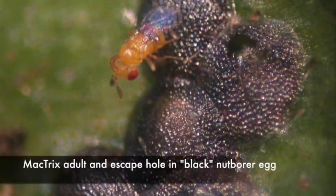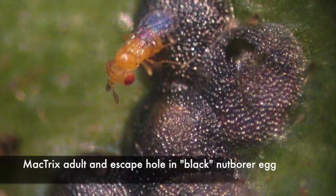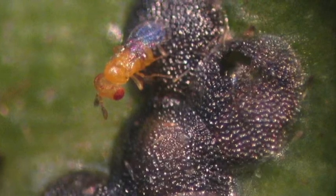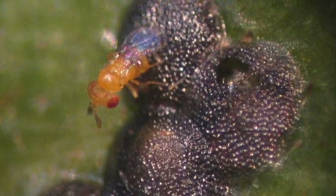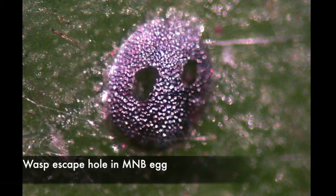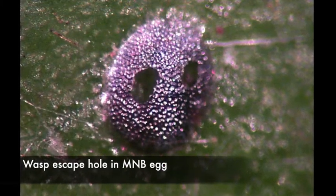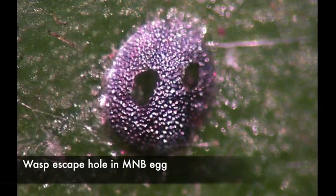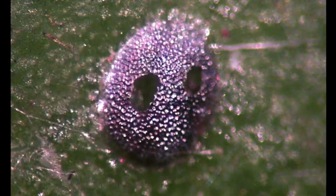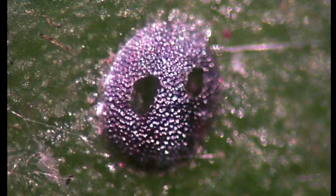We found and collected more, and I hatched out the wasps and tried to rear them on light brown apple moth eggs, but with very limited success. Gus Campbell, who was the DPI entomologist at Alstonville, had a lab culture of nutborer that was mainly used for chemical assays. Alan Coates was able to collect more parasitized eggs and get them to Gus, who was able to get a small culture going on nutborer eggs.